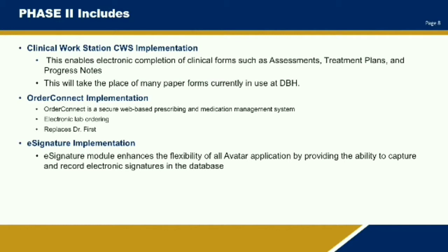Another great thing that we're going to do is capture electronic signatures inside Avatar. So across the county, we're going to buy electronic signature pads that our clients will be able to sign forms on in real time. If you've ever been over to Kaiser or Loma Linda, you've probably seen these signature pads before. They're very common in the medical field, and we're going to incorporate that into our practice. The other thing we're going to do is for clients that are treated out in the field, our clinicians and staff will be able to capture signatures real time using laptops that have the capability of capturing signatures. And we'll store all that back in Avatar for historical purposes as well as for reporting purposes with the state.